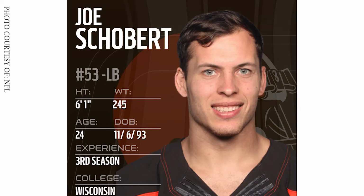Jarvis Landry, Browns wide receiver, 106 receiving yards. Browns defense, linebacker Joe Schobert with 8 total tackles, 2 of those were unassisted. Moving on to the Kansas City Chiefs versus the Los Angeles Chargers.